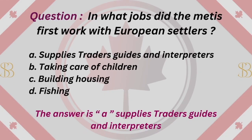Question: In what jobs did the Métis first work with European settlers? A. Supplies traders, guides and interpreters. B. Taking care of children. C. Building housing. D. Fishing. The answer is A. Supplies traders, guides and interpreters.